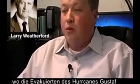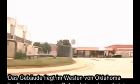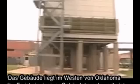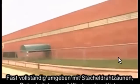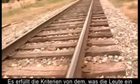Technologies building in western Oklahoma City, where Hurricane Gustav evacuees were housed. Well, the Riesen Technology building is located in western Oklahoma City. It's a huge building, lots of open warehouse space, almost completely surrounded by barbed wire fence with secured gates that have guard shacks beside them. And then in the back, there's rail access, which meets the criteria of what people call a FEMA concentration camp.